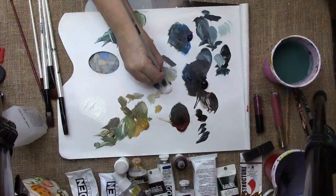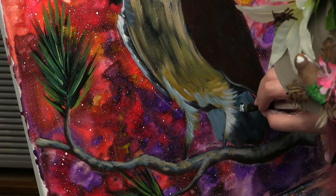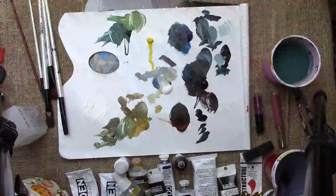And that's going to be the hard thing, is seeing it and knowing that it needs to be lighter than the tail. Not white. It may even feel a little bit like white, but it's not. Not white.